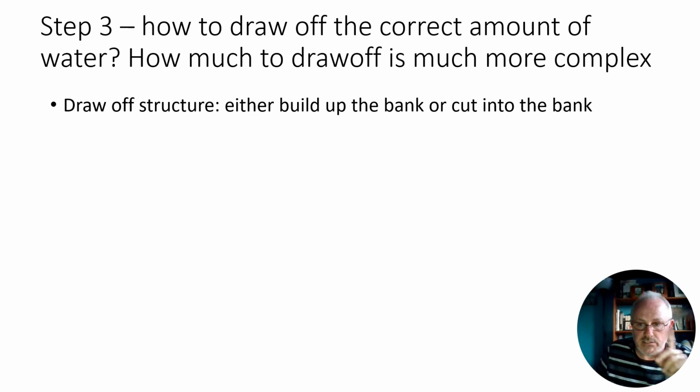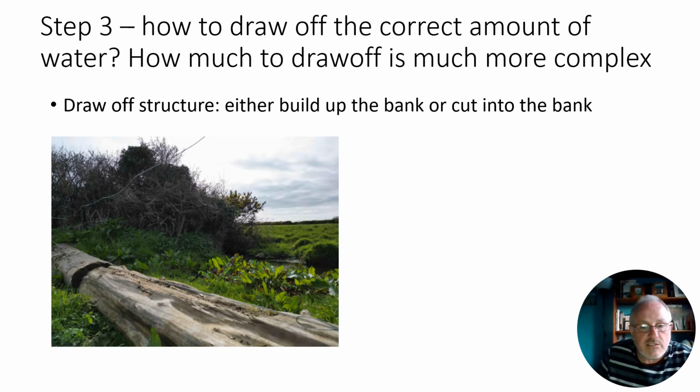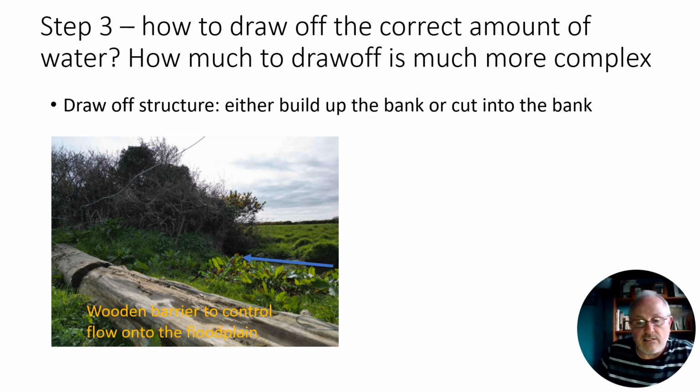But in terms of the design, you can either build up the bank or cut into the bank, depending on what your floodplain or your depression is like, or the depth of your ditch, or whether there's any embankments. So you can build up. Here's one in Wexford, where we had far too much water coming onto the floodplain, and it caused erosion, and therefore we raised the height by another 80 centimeters with these big logs, and therefore for most of the time the water goes past, and it was made from wood. The floodplain floods quite a lot, that's what floodplains do, but now we're controlling the rate at which it's inundating.